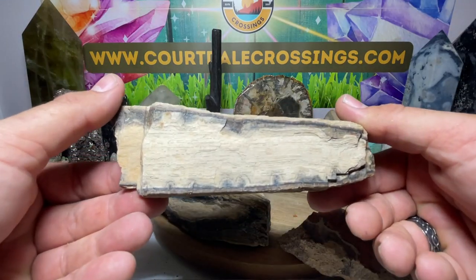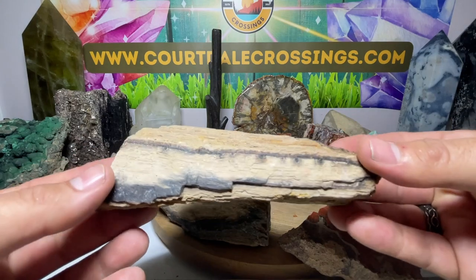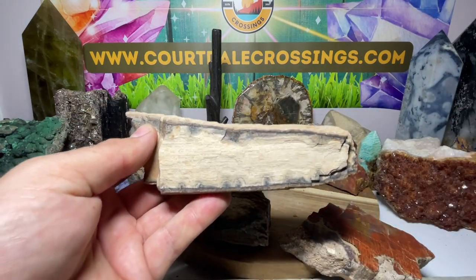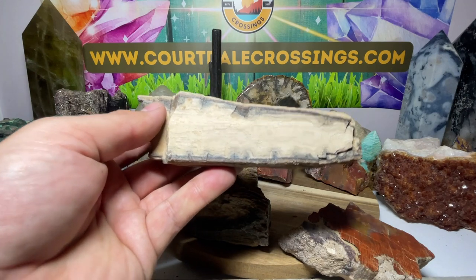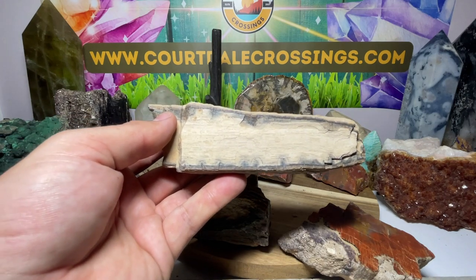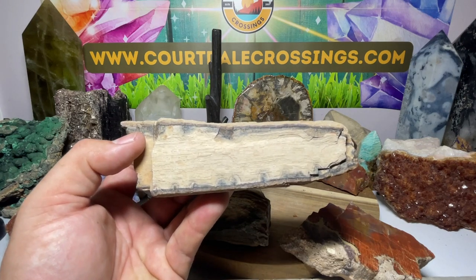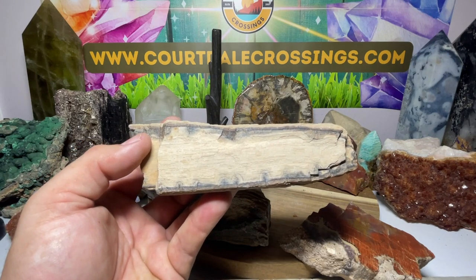If you're looking to remember past lives, anything like that, you're looking to use petrified wood. It should definitely be utilized for that specific reason. So if you meditate with this, you're going to get, and this is what I get.